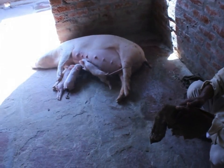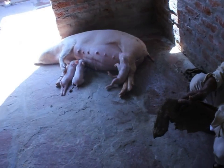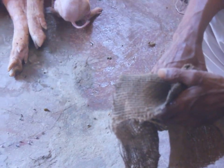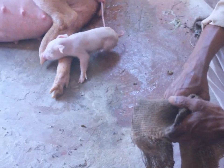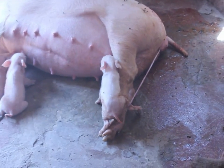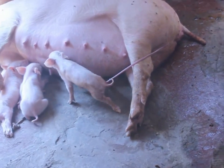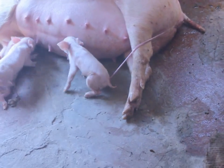As you can see, one of my attendant is sitting besides the mother, keeping a slightly rough, so it's a jute cloth actually. To be specific, it's a jute cloth. Keeping a jute cloth in his hand. The idea is that when babies come out, they come out wrapped in a natural covering, and not too many times, but we feel that at times it can really suffocate them. They are not able to come out of the jelly on their own.